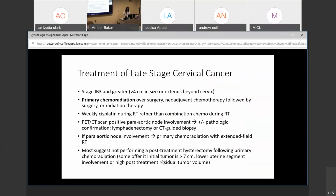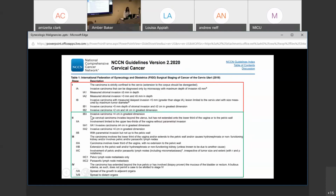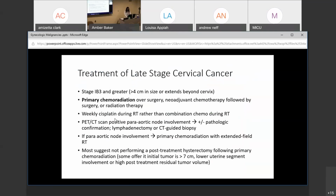beyond just surgery. Now, the later stages of cervical cancer, which we said are right here, stage 1B3 and beyond, is really when the tumor is more than 4 centimeters in size or is extending beyond the cervix. They have several options as far as treatment goes, but primary chemoradiation is really what we prefer. You can do neoadjuvant chemotherapy followed by surgery or radiation therapy, but standard is really primary chemoradiation. During radiation, patients will typically get weekly cisplatin.